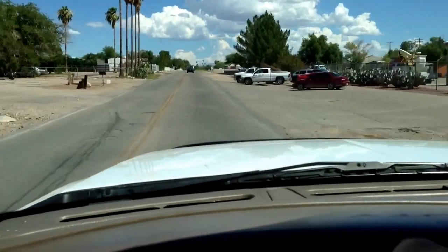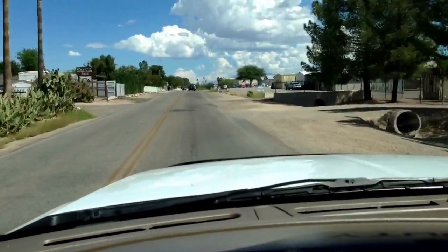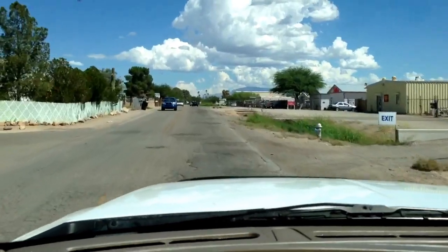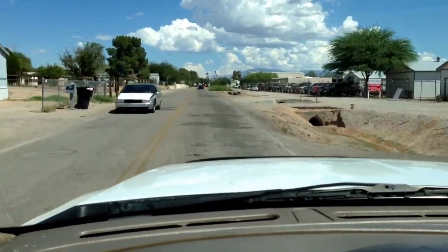eBay people in the last about 6 months have gone crazy, so I have to tell them the obvious. This is not a new truck. I say this in all the videos, so please look at all the videos to verify this. I don't care if it's a brand new truck, I say this.